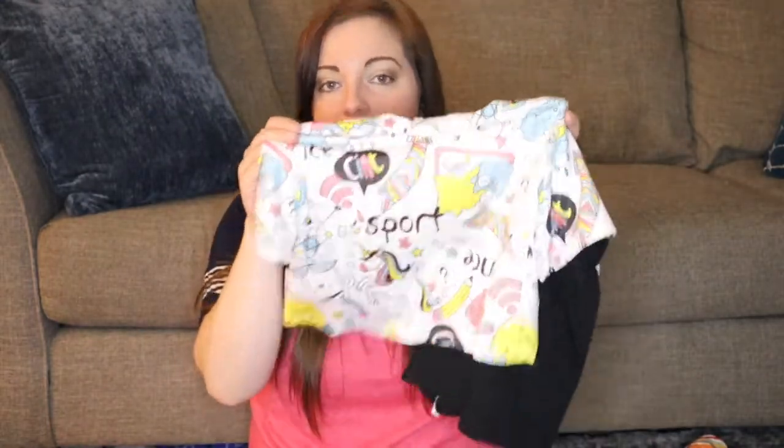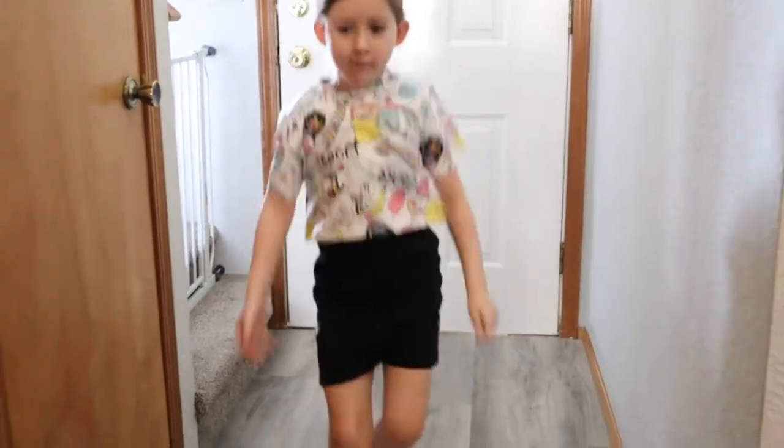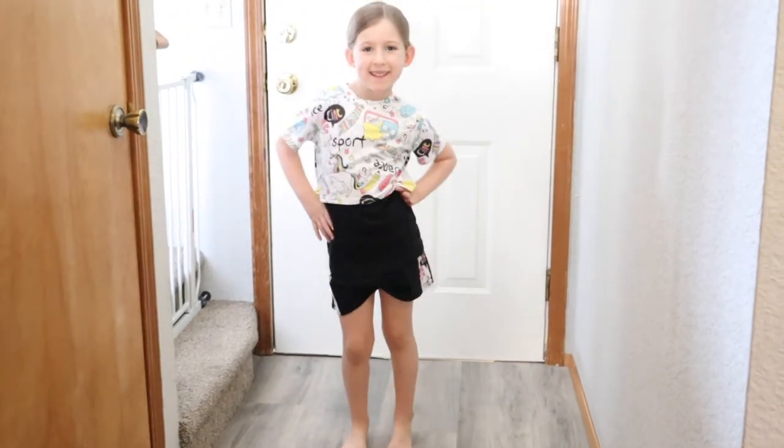This is a crop top, and we do not allow our girls to show their bellies. It's a personal decision. We feel like it's inappropriate for them. So she will be wearing a black tank top or a white tank top, which she has underneath this. But this is perfect for her to wear for dance or just playing in the summertime or whatever the case may be there.